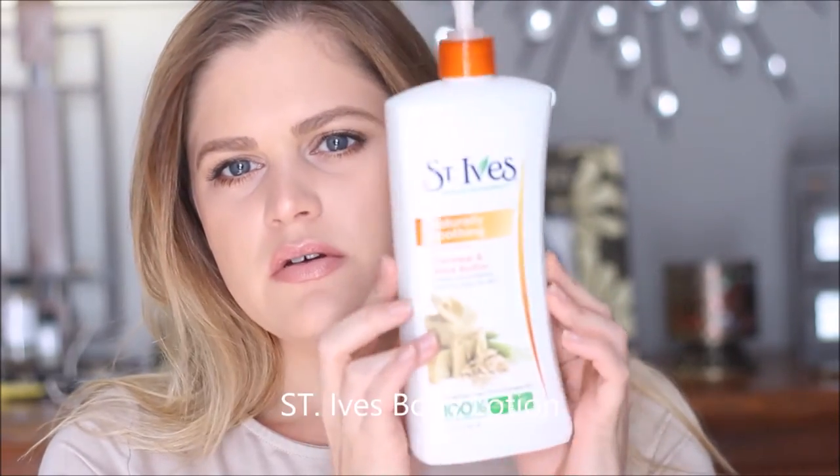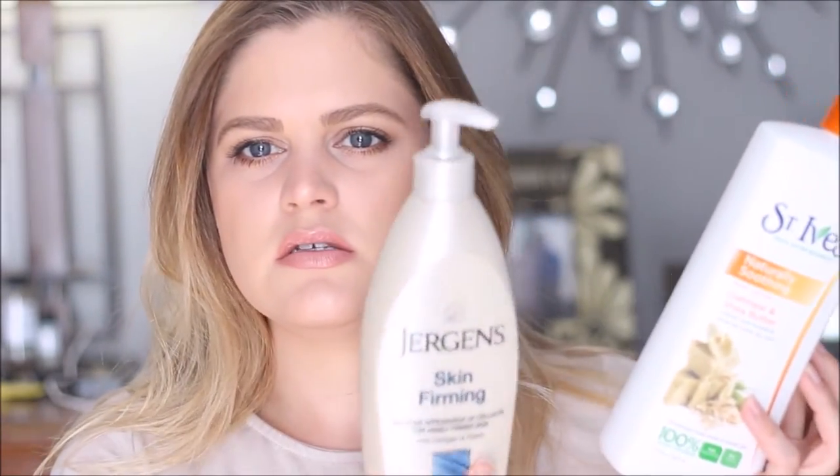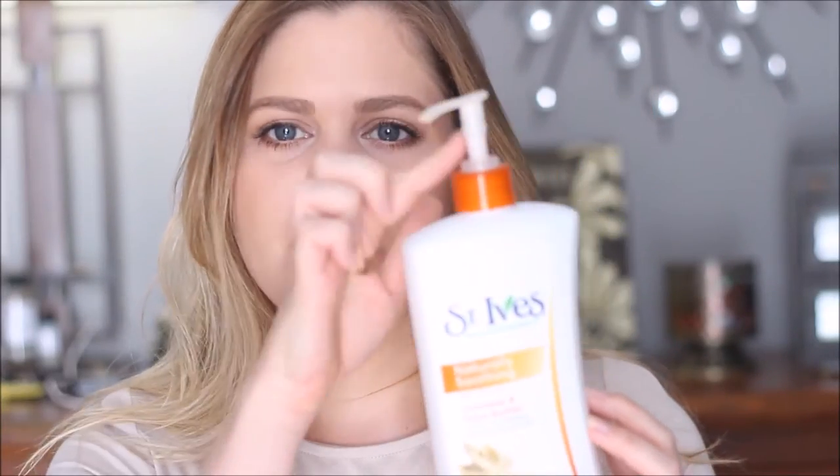Okay, the first thing I want to start out with is this body lotion from St. Ives. It is the Naturally Soothing Oatmeal and Shea Butter. They have a couple different scents of this, but instead of getting this one again, I have purchased the Jergens body lotion. It's just really handy to have a pump body lotion sitting on your sink countertop in your bathroom.